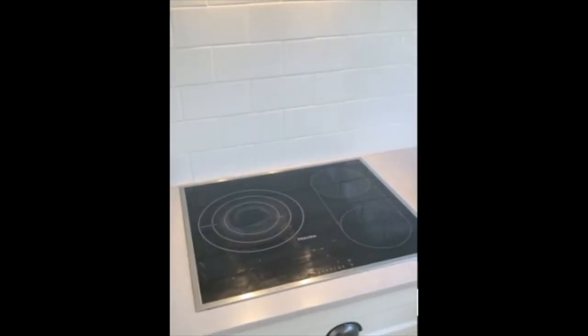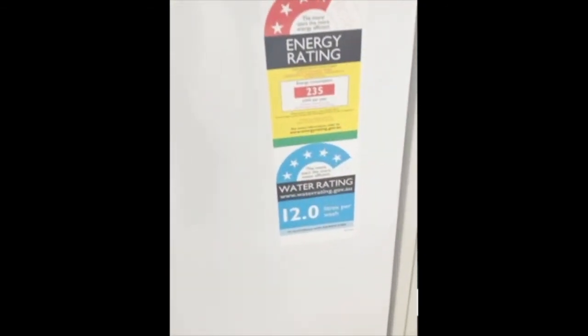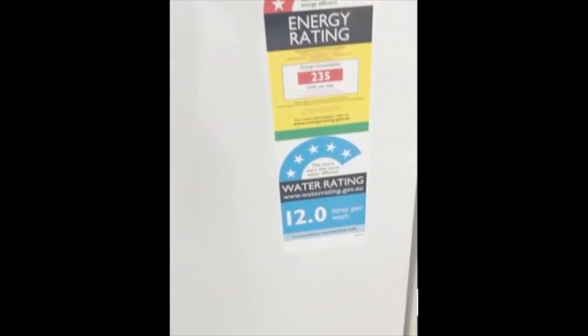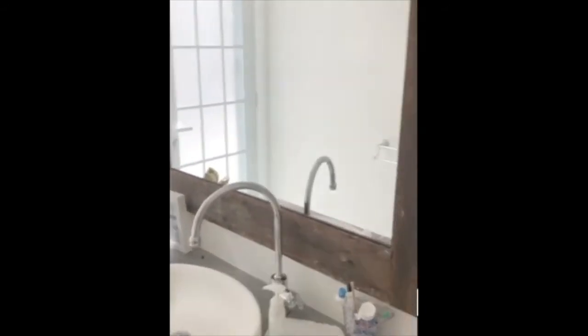This is just an example of our all electric appliances. So here we've got a Miele electric cooktop, and here's a Bosch dishwasher with a very good energy and water rating, 12 litres per wash. Well, here's our bathroom, and this is the main feature I wanted to point out, which is a homemade mirror that's made from recycled tongue and groove floorboards.